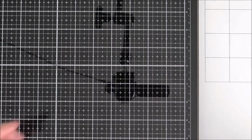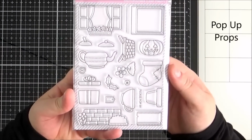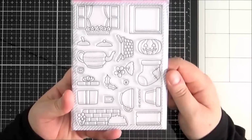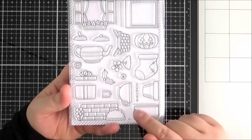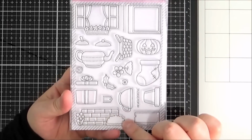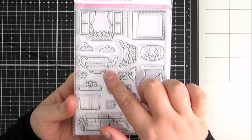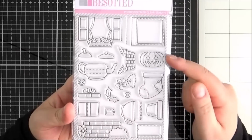To go along with the pop-up plushies, there is this pop-up prop set, which is great because if you didn't want to do stamp surgery like I did, there are already things that you can have them popping out of. So you've got things like that they can be holding a sign and you can add a sentiment on the sign, which would be really cute, popping up behind the wall. There's a flower pot there, a teacup, a present.